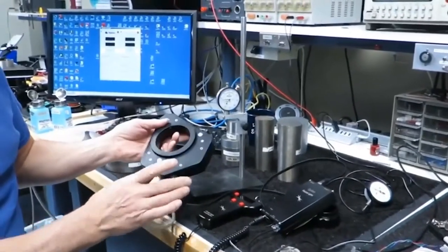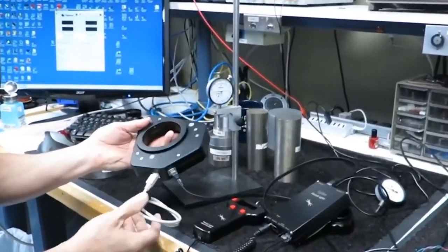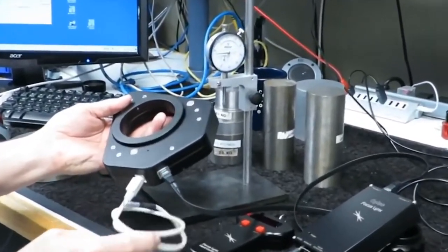We have an optics lab, electronics lab, and do all the design work in-house. So we try to keep it close and local for our group in Michigan. So this is the TCF Lynx. Like all our other focusers, it's a temperature compensated focuser and has a temperature probe.